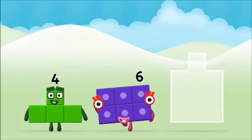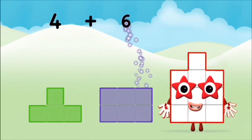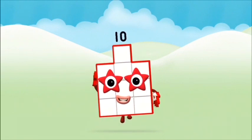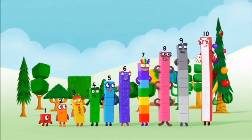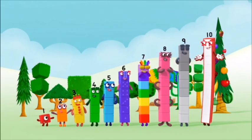Add the number blocks together. Six. Six. Four, four, four plus six equals 10. Well done! You made number block 10. 1, 2, 3, 4, 5, 6, 7, 8, 9, 10. Yay! Hooray!